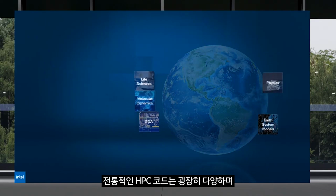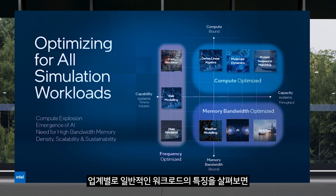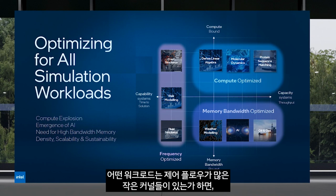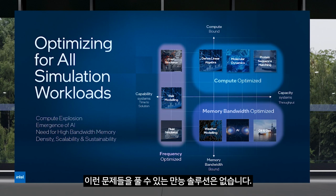There is incredible diversity in traditional HPC codes, and these continue to evolve and advance with the integration of AI-based techniques. If you look at common workloads by vertical and characteristics, you'll see some are memory bound, others are compute bound, some have small kernels with a lot of control flow, others have large data parallel kernels, and most require extremely large data sets. There's no one-size-fits-all solution.